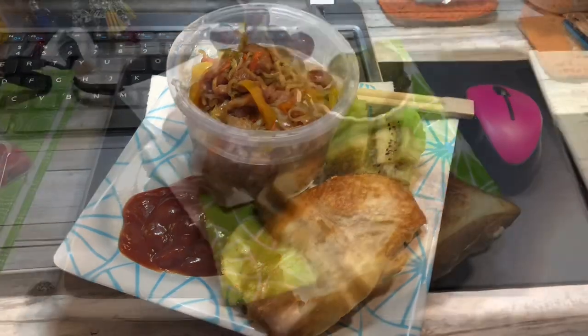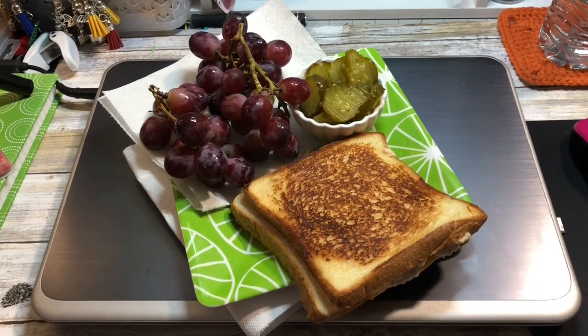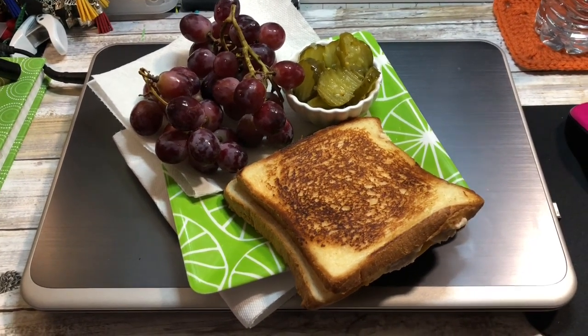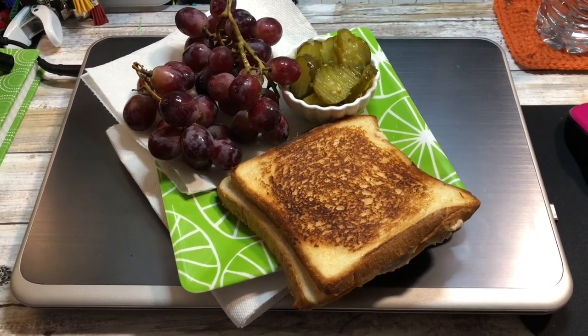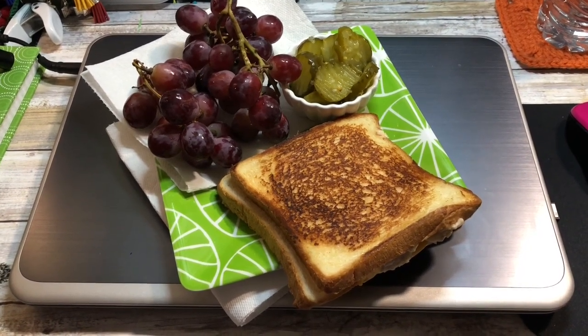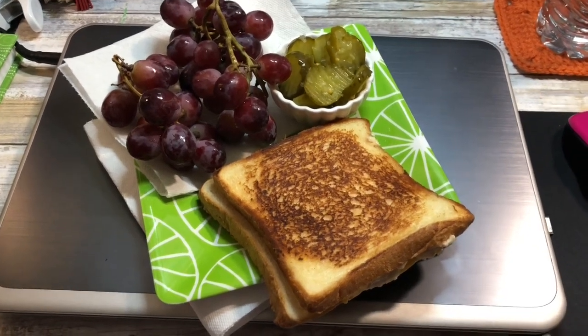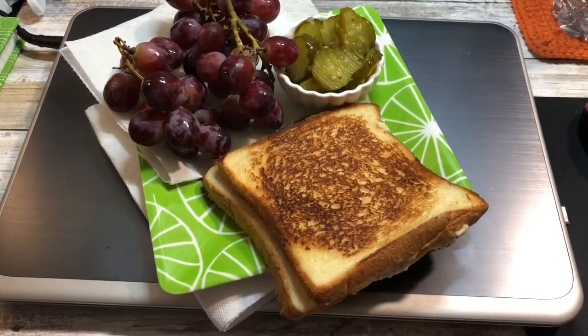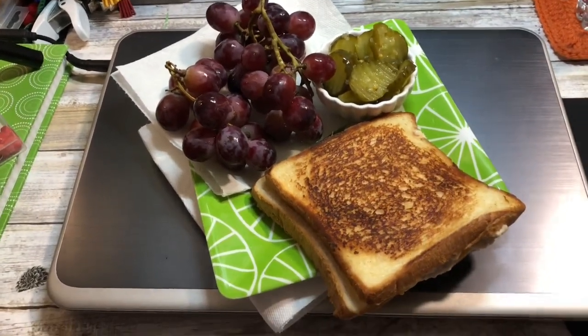So, yeah. Hi, guys. Lunch for Friday, May 1st is a tuna melt with some red grapes and some butter, and what is it called? Butter and something pickles. It's the last of it. It's the last of the tuna from a couple of days ago. So finishing my week with leftovers.